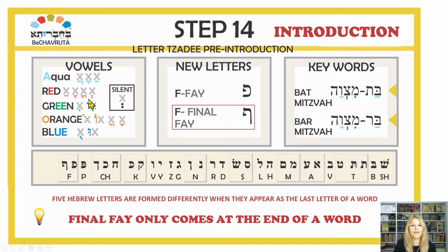Amazing. Okay, for those of you who want to know the names of the Hebrew vowels, I'm going to say it again. For the aqua, for the A vowels, we have patach, kamatz, and chataf patach. For the E vowel, we have shva na, chataf segol, segol and tzere. For the green, we have chirik maleh and chirik. For the orange, for the O vowels, we have kamatz katan, chataf kamatz, cholam maleh and cholam chaser. And for the blue, we have shuruk and kubutz.